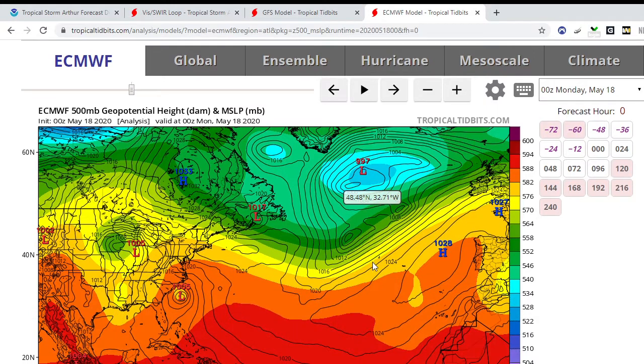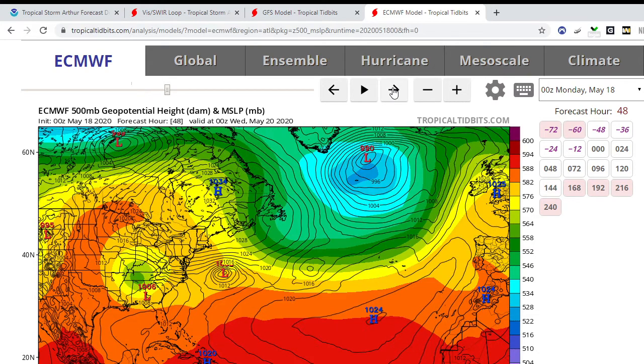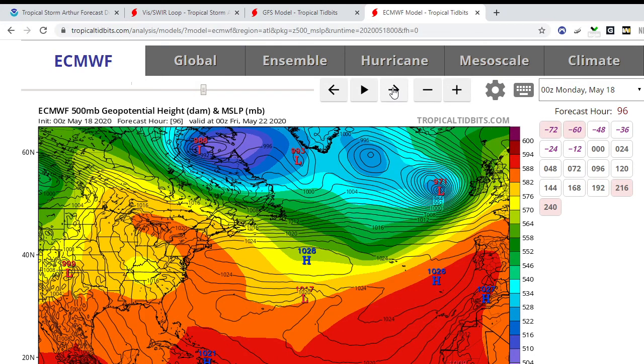But let's take a look at the Euro real quick. See, it says 1,005 millibars, which is absolutely not true. Then it has 997, which I think is false because it's already here. With this current location of the storm, it's already in the Outer Banks. But then again, this is on the 19th, so who knows? I think it's moving way too fast now to be in that location tomorrow. At 24 hours, it starts to do the loop around like everything else, and then it just dissipates, just completely.